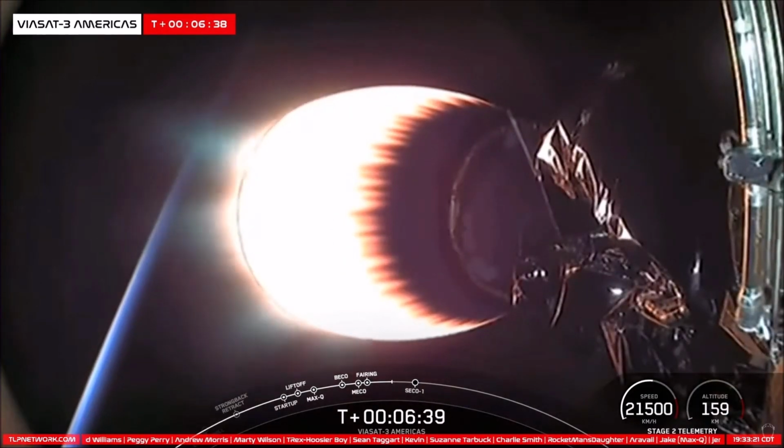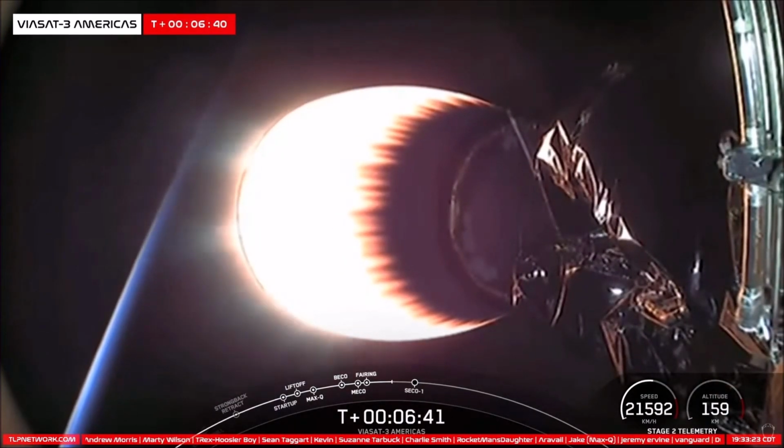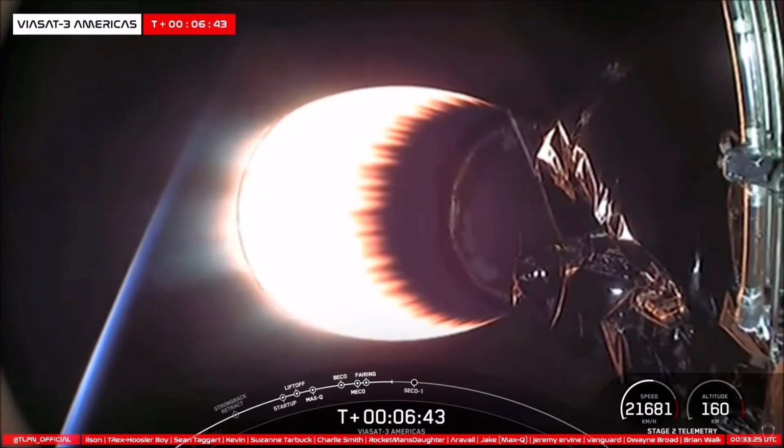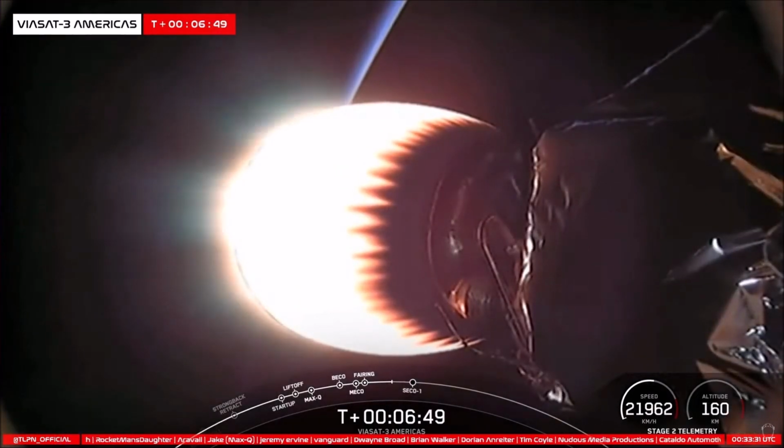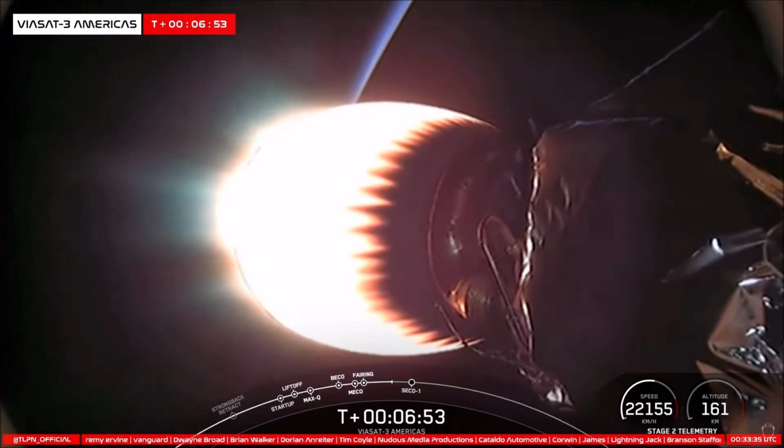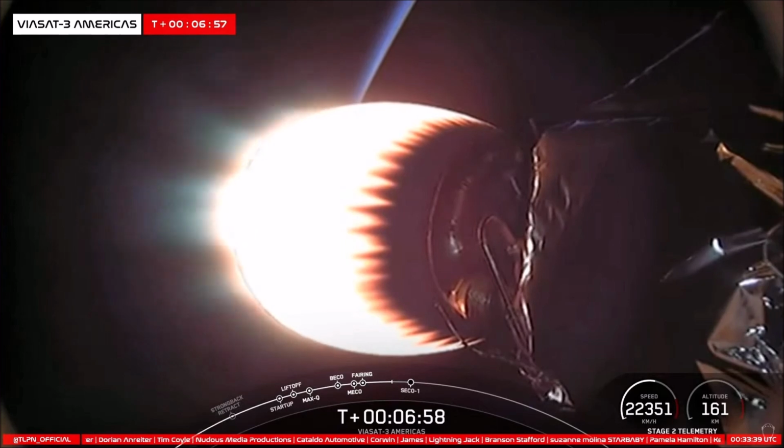If you're just now joining us, we're currently in the middle of the first of 3 burns for this MVAC engine today. The next event coming up is in just under 1 minute and 15 seconds. We will have SECO 1, or what we call second engine cutoff 1. And that will end the first of those 3 burns.